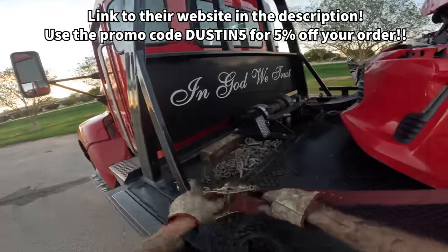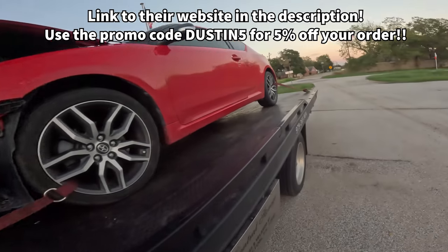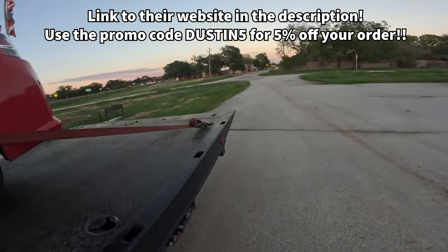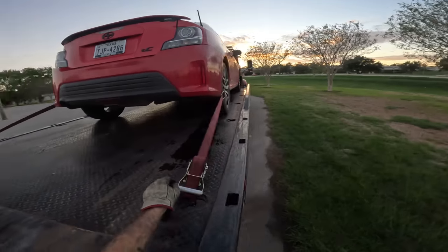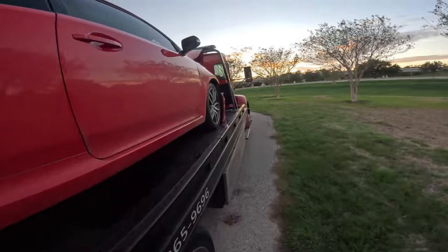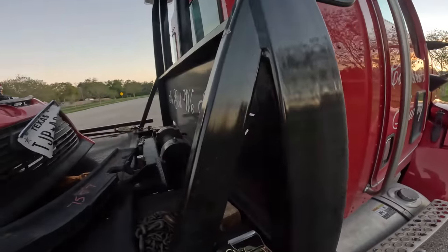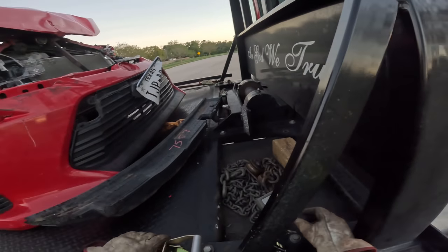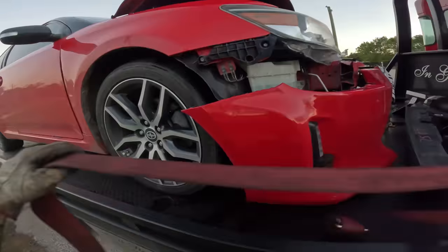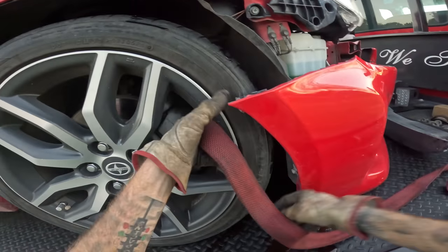These are my new ratchets from them also. These things are pretty stout compared to the ratchets that I had been using with the green handles on them. Like, they're a lot thicker. You just feel like they're overall a heavier, more well-built ratchet. So far really enjoying those.